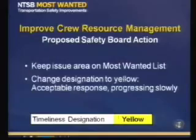Is there a staff proposal for action? There is. The staff recommends that the issue area remain on the most wanted list and its timeliness designation be changed to yellow to reflect the FAA's recent action and notice of proposed rulemaking. So moved. Second. All in favor signal with the hand and aye. Aye. The issue area remains on the list and retains a designation of yellow. The color code is changed to yellow.